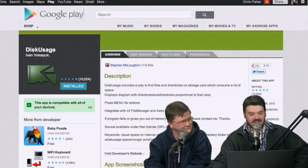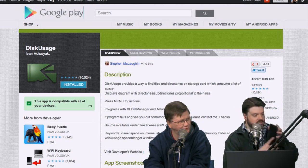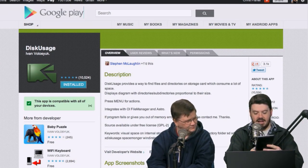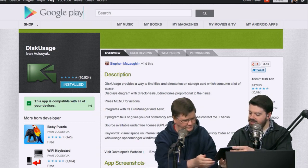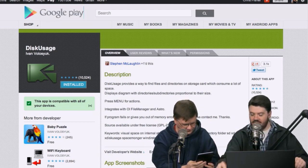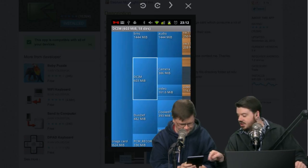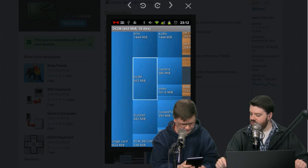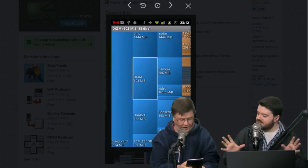All right, let's go on to the Android pick, Matt. It is Disk Usage. It's a free app in the Android Play Store, and I'll let you play with it as I talk about it, because it's got a pretty nice UI. You can see here I've scanned my SD card, and then you can tap on the different areas, and it'll break out what's taking the different storage. The size of the block represents the size that it's taking on the SD card.